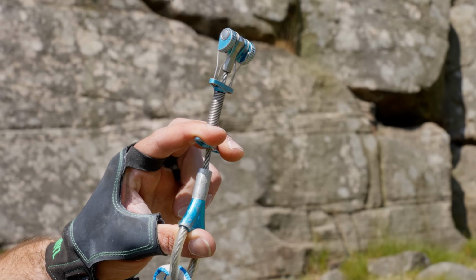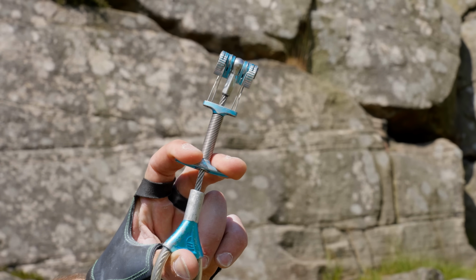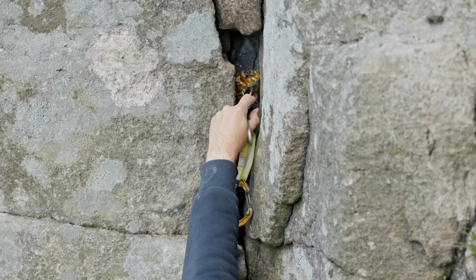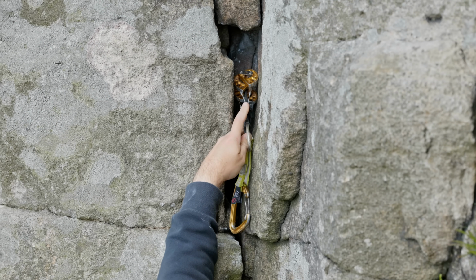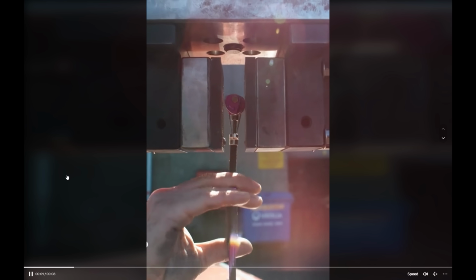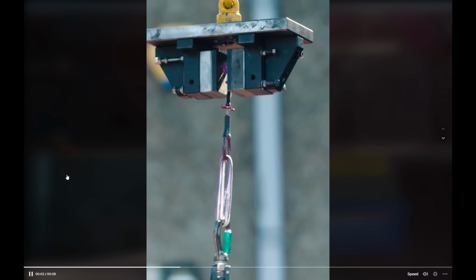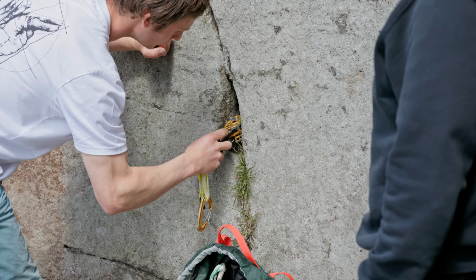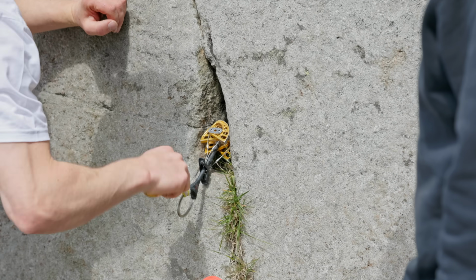Pete showed me how to place a camming device into parallel cracks in the wall. The skill is in finding a good place for the cam, using the right size cam, and doing it smoothly enough so that you don't fall off while placing the thing. If the placement is solid, these things can lift a car, but if not, even a little bit of rope drag can walk them out of the wall.